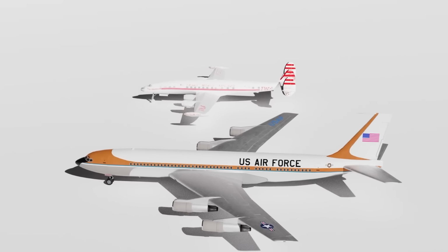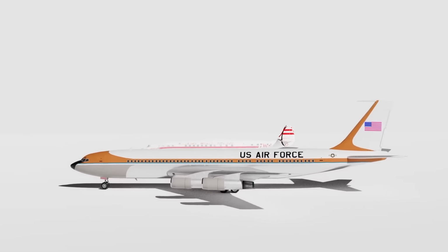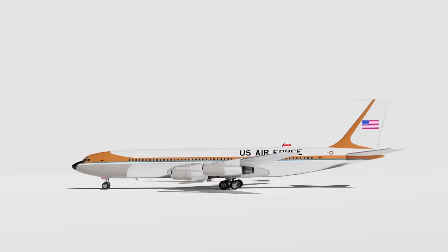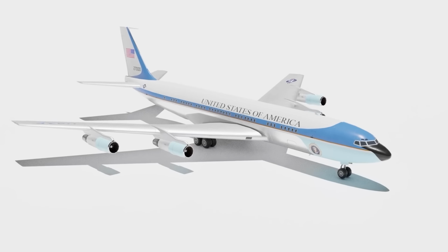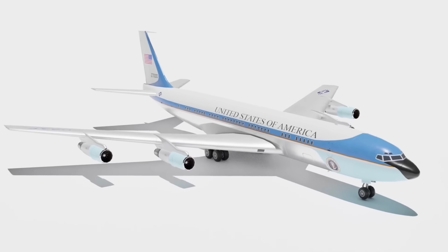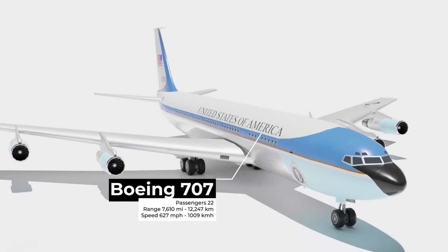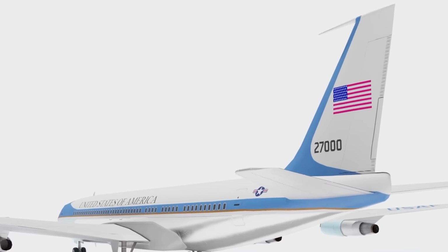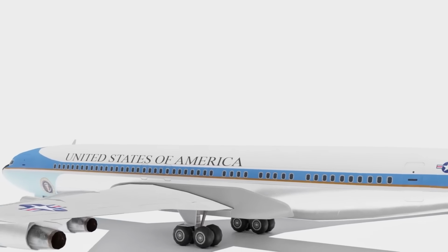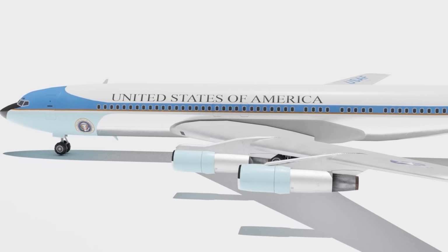In 1959, 3 specially built Boeing 707-120s jet aircraft, also known as VC-137 Stratoliners, were added to the Air Force's VIP transport fleet. The VC-137s were powerful additions, flying 7,610 miles and could carry up to 22 VIP passengers, and act as a flying command post. They could fly twice as far in the same amount of time as the previous Lockheed Constellations.